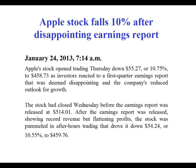Now, the stock had closed Wednesday before the earnings report was released at 514.01. After the earnings report was released, showing record revenue but flattening profits, the stock was pummeled in after-hours trading, which drove it down 54.24, or roughly 10.5%, to 459.76. So by all accounts and measures, you can see that this is not good news. Once the earnings report came out Wednesday, overnight trading really pummeled the stock, down roughly 10-11%.